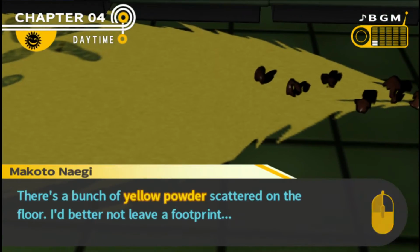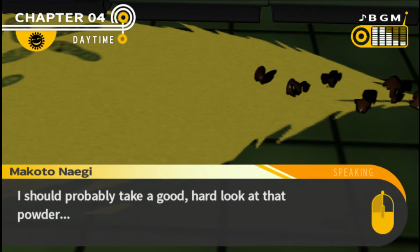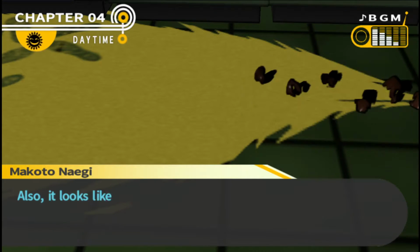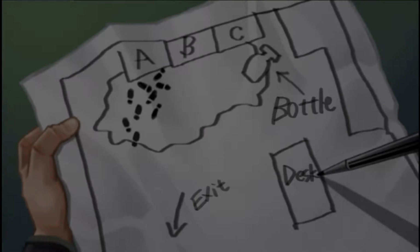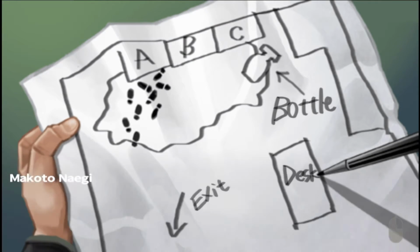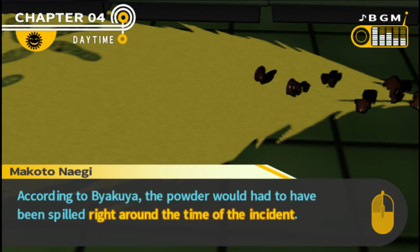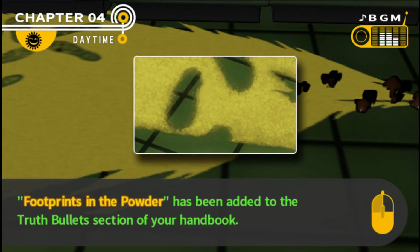And the powder itself. It's a bunch of yellow powder. Should probably take a good look. It's also the remains of a broken bottle. So it looks like someone with footprints. Putting it back, yeah, the powder would have had to have been spilled. That's all we can tell for now.